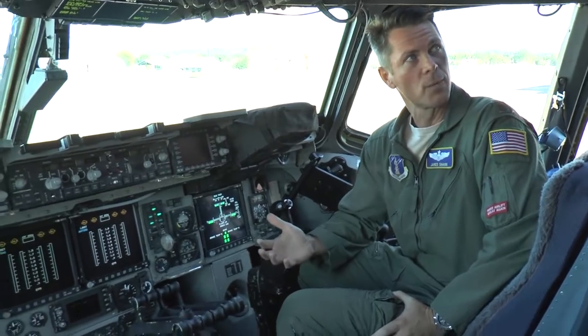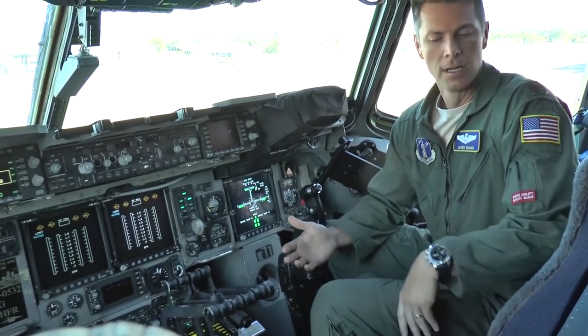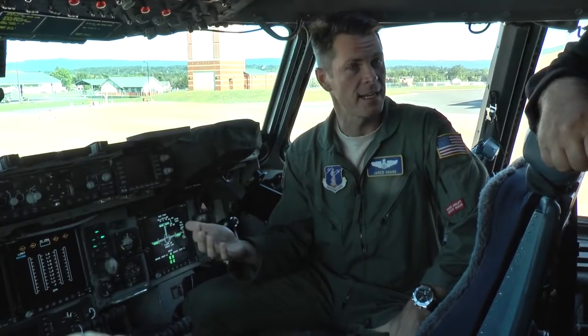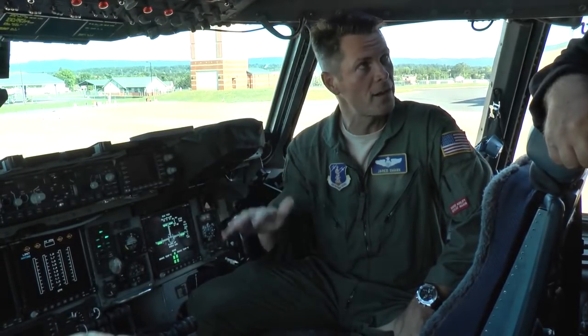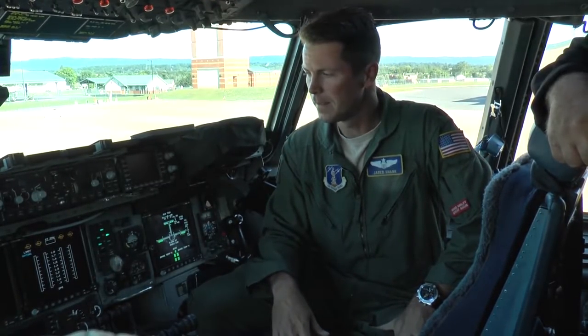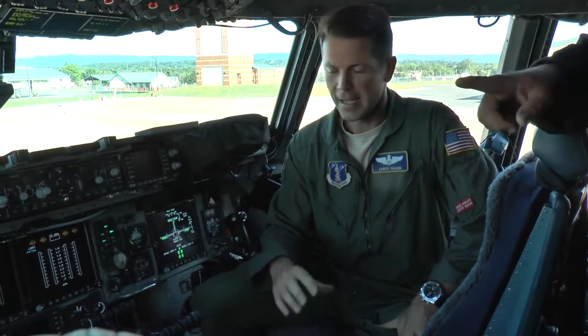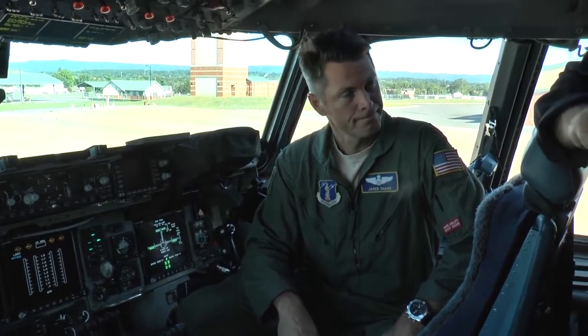We want to know what the airplane weighs, because the weight is going to determine how long a runway we need to take off, what our rotation speed is going to be, which is the speed that the aircraft pulls off the ground. Okay. Weight is a very important number. So, that's why they're doing a weight and balance check to make sure.